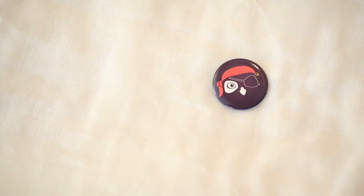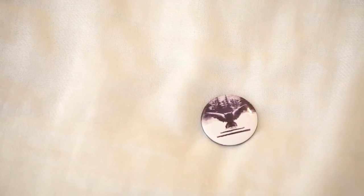Then I also have another Owl Crate one. It's the Sailors, Ships, and Seas. This one is Darkness. I love this one a lot. I think that's really cool. This is the Owl Crate Theater, and this is from Classic Remix. So yeah, I have a ton of Owl Crate buttons. Speaking of buttons, let's just get onto it.